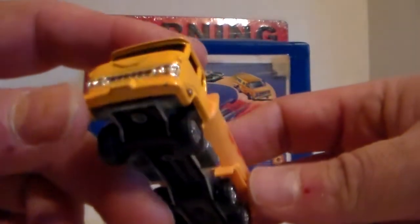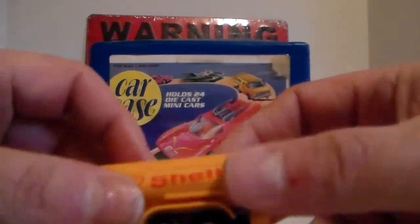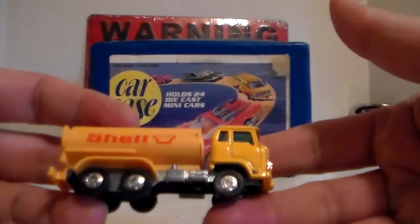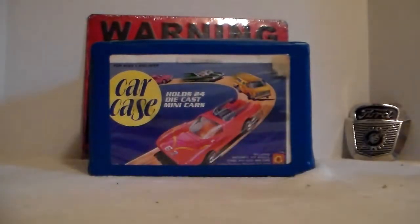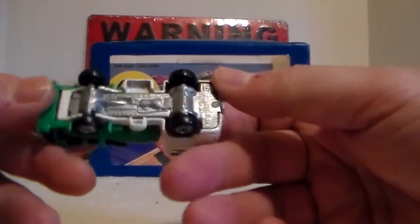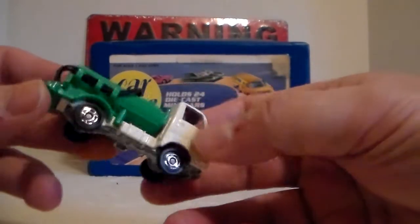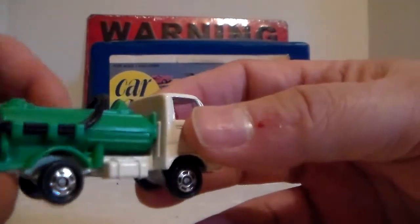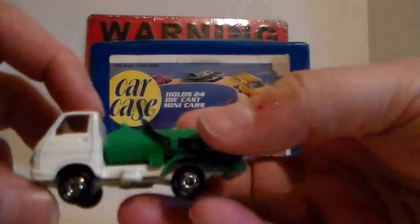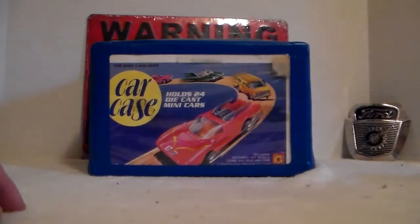They look pretty good, but this is evidently a Japanese style truck. And there's the Tomica shell tanker. Wow, keep my hands out of the picture as much as I can. Alright, I have no clue what this is. It just looked cool. Just says Tomica Isuzu. I'm assuming it's some kind of a tanker truck also. It's in really good shape. And again, I don't remember where I got most of these from.